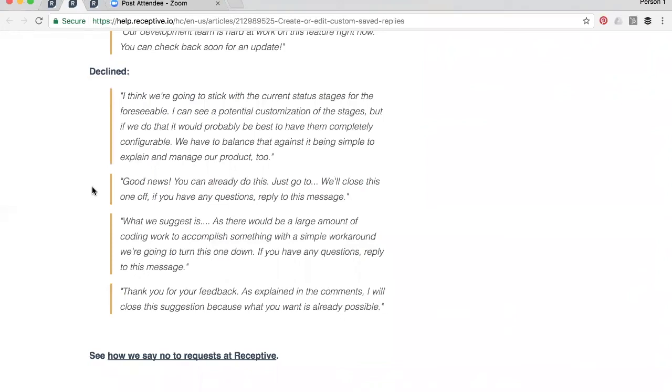I can see a potential customization of the stages, but if we do that, it would probably be best to have them completely configurable. We have to balance that against it being simple to explain and manage our product. So if you explain things clearly, people really value that you're protecting your product and keeping the quality really high. Most of your customers will know that building everything is a terrible idea.